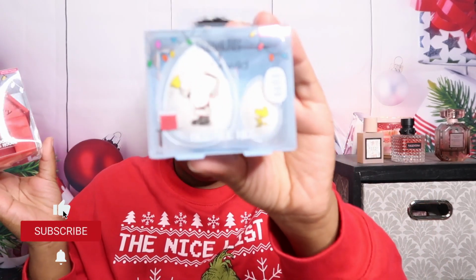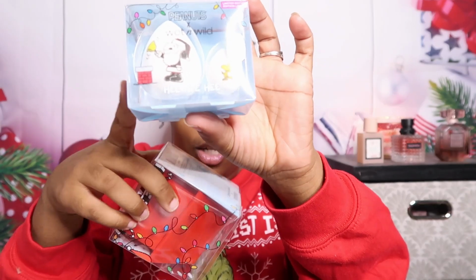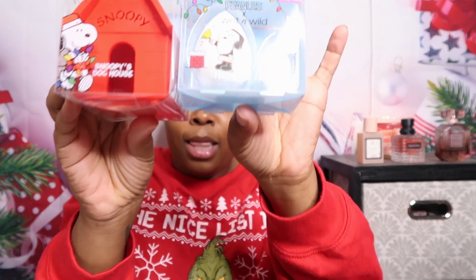So this is Snoopy's Doghouse. And this is the limited edition sponge set. And so this is actually the sponge case. So you put your sponges inside of here to store them. And so I just thought that was so neat because you actually see Snoopy and Woodstock on here. And of course, you know, Snoopy is typically in the doghouse or on top of it, and Woodstock is not far behind. So I thought this was like the perfect combination.